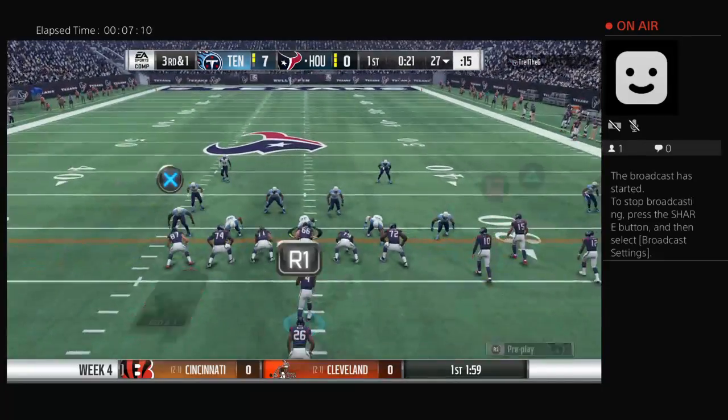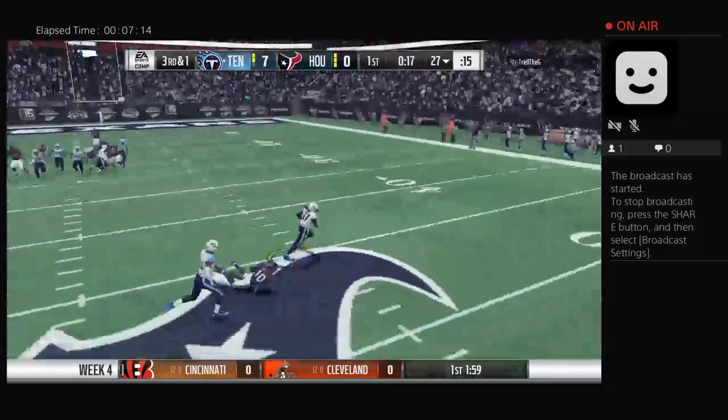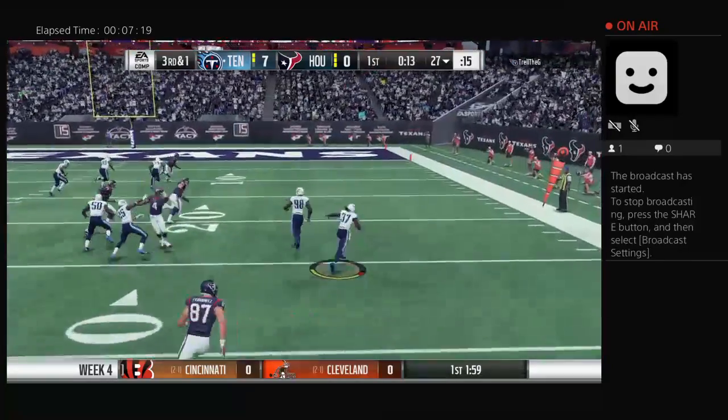A shotgun snap for Watson. Trying to force it to Hopkins, and it's intercepted. Picked off by Jonathan Cyprien.